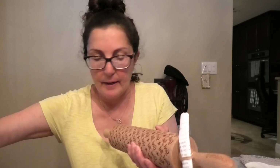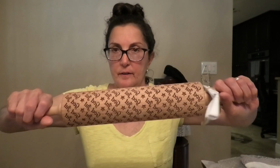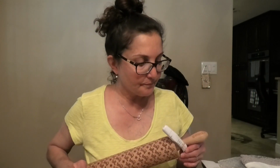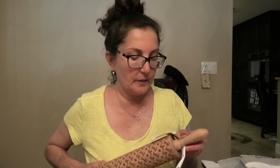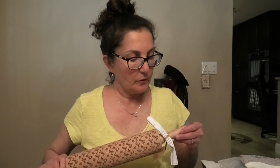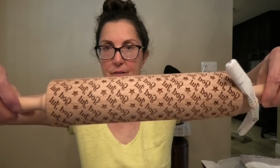Norway has a lot of birch trees. And this is a handmade cookie rolling pin. And it says Gajul, which is Merry Christmas in Norwegian. It's all handmade. And I just love it. I think it's going to make awesome cookies.